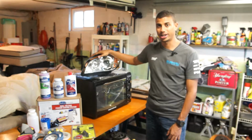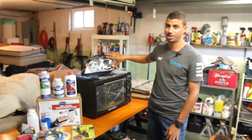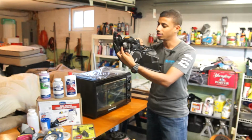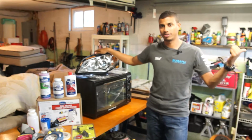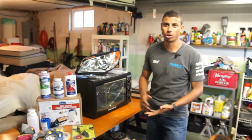I do have a good headlight on my car with a good bracket on it, so I will have to separate the lens off of this headlight and swap it onto that. Also, the electrical harness here has a few cracks in the connectors, and I believe this piece right here is broken. So I'm going to use the wiring harness off of the headlight that's in my car. That's good for you. It's just a little bit more work for me.